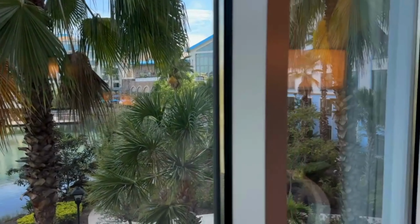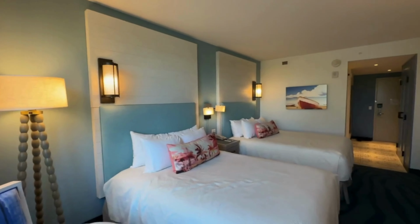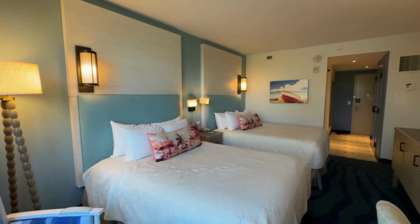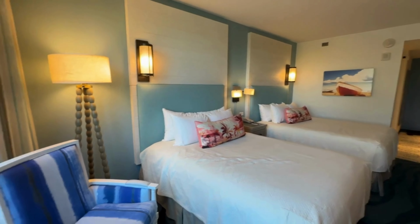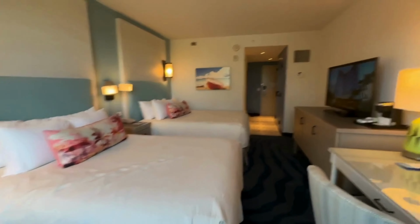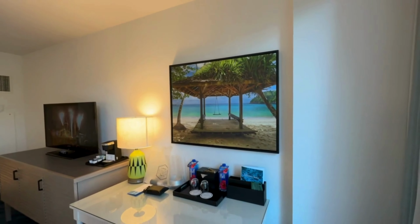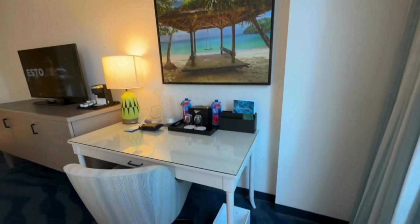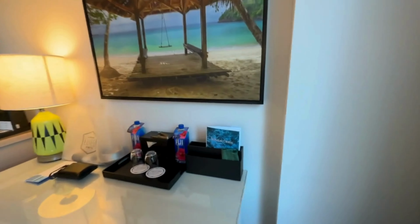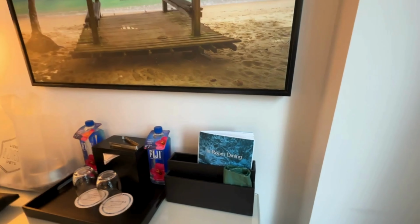This is fantastic. Now, the room, I'm loving it. It's very beachy, very Caribbean. Obviously, it meets the theme. Nice, comfortable furniture. I'm not seeing a lot of wear and tear here. I love the artwork. Talk about a view. That's a view. Nice working desk. They have in-room dining all day, and it's a thick menu. So that's important to you.